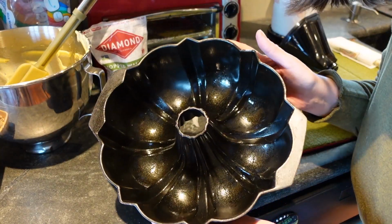I might need more than a half a cup of nuts because you're going to be layering. I'm going to show you in a minute how we're going to layer this, but in a couple layers we're going to put the chocolate chips, marshmallows, and nuts on the batter. So let's start layering the cake, and I'm going to put the oven on. Okay, I have my Bundt pan ready.